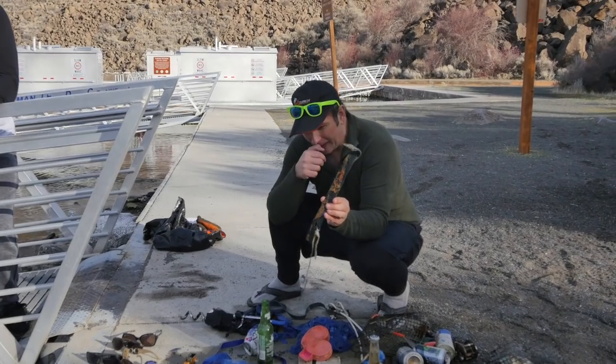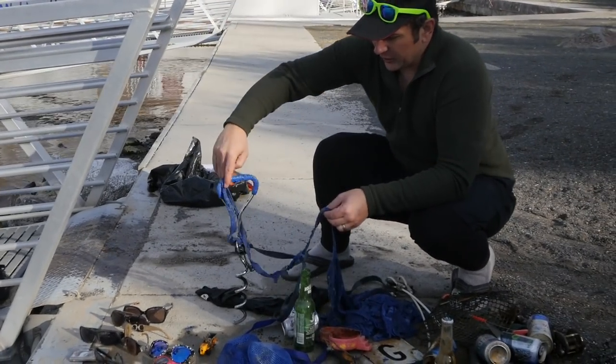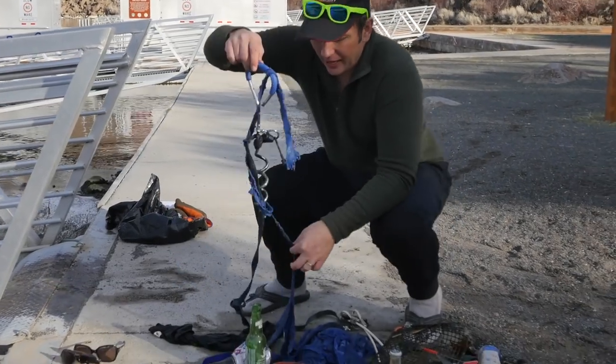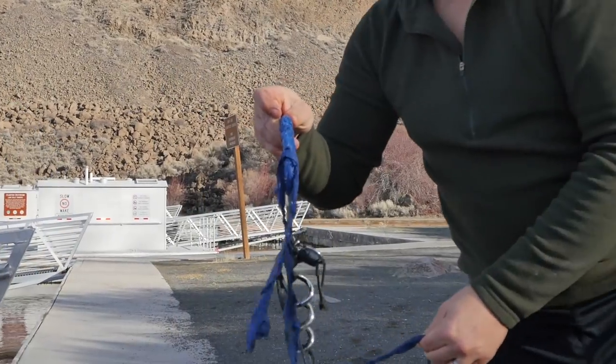Found myself another, I think I've got like three or four of these now this year. The dog evidently did not like his little leash that he was in. You put these in the ground, you turn them, the dog can't get off. Well, the dog has evidently gotten off of that. He chewed it to pieces. And he is no more.